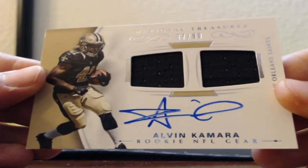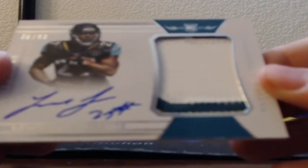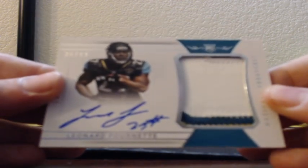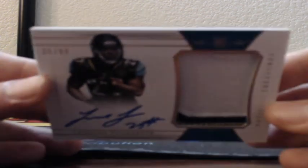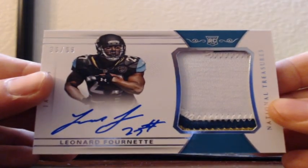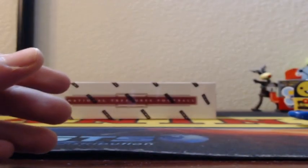Alvin Kamara. Saints. And a nice one, true rookie patch auto, 3-color patch, 36/99, Leonard Fournette. Jacksonville Jaguars, 36/99, 3-color patch in the window.